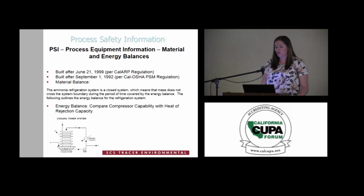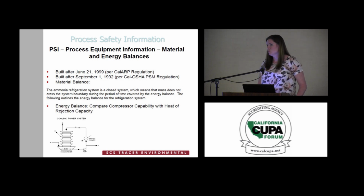Material and energy balances. Material balance is kind of not applicable to a refrigeration system. Material balance is measuring the in and out of a system, and since it's a closed loop system, it doesn't really apply. But for energy balance, you want to look at the compressor capability with heat and then the rejection at the condensers. There's a place out in San Bernardino where they didn't take this into account when they were adding process lines, and the head pressure went up and they had a release. When they did the management of change, they didn't check. I think they checked not applicable. And they should have said yes and done this simple calculation to prove they probably needed to change the capacity of the condensers.